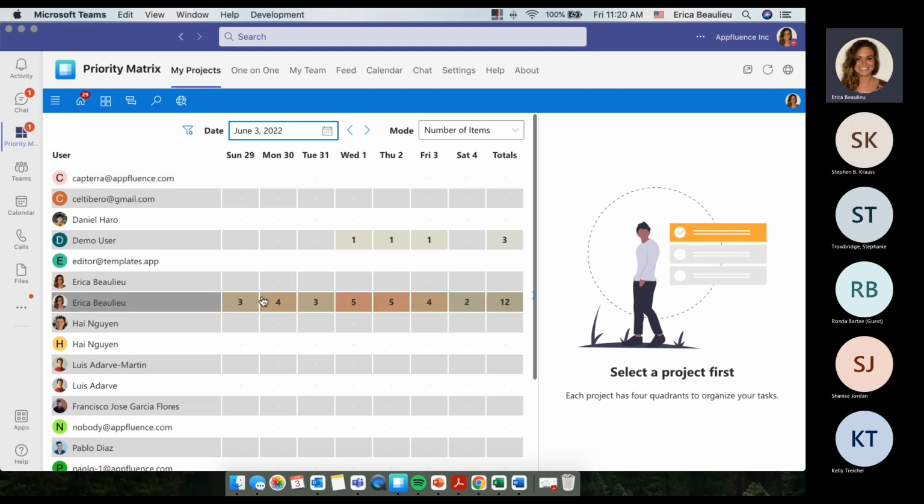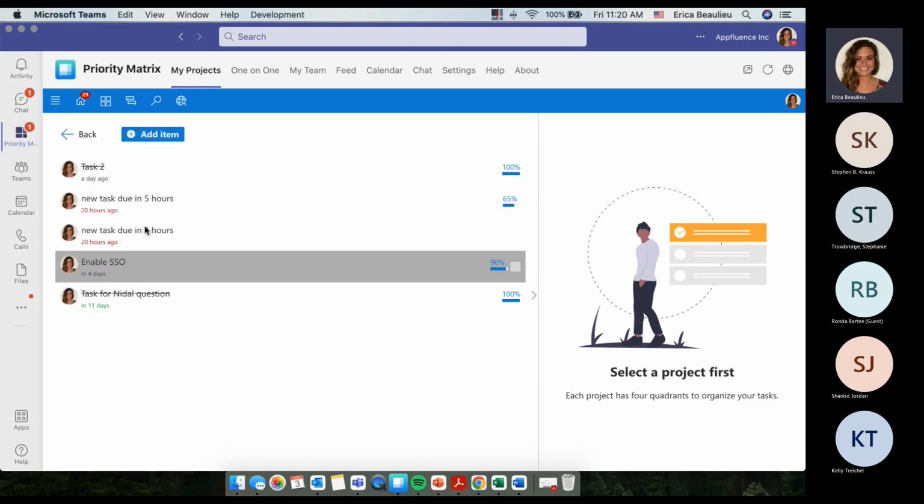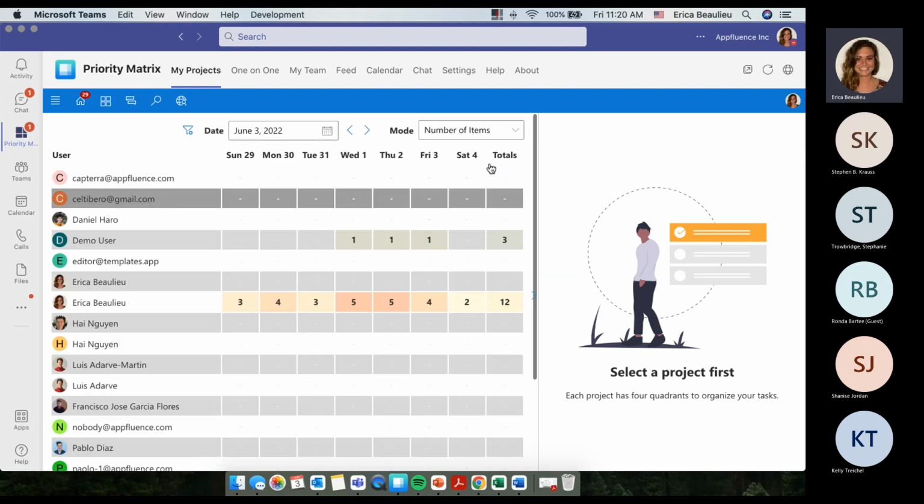With this workload management report, it's automatically generated to show you, okay, here's what Erica has due on Friday. And if I click on that, it breaks it down to show me the actual priorities that I have due for today or yesterday. You can totally break it down. So this is based off of number of items that I personally have due.